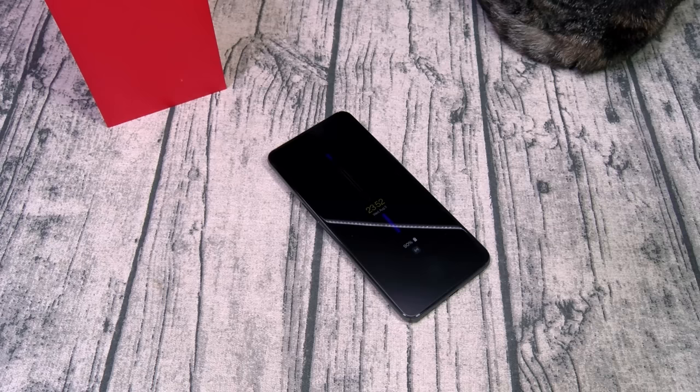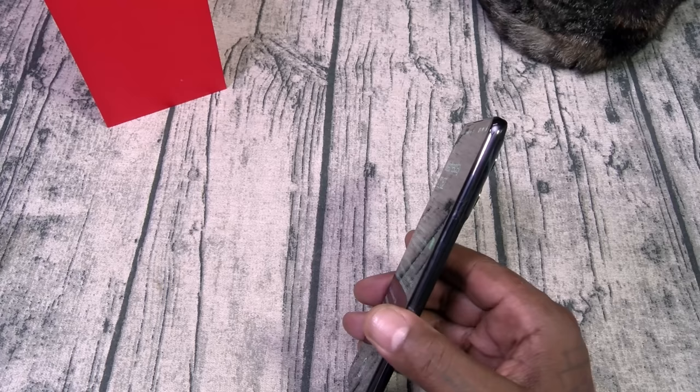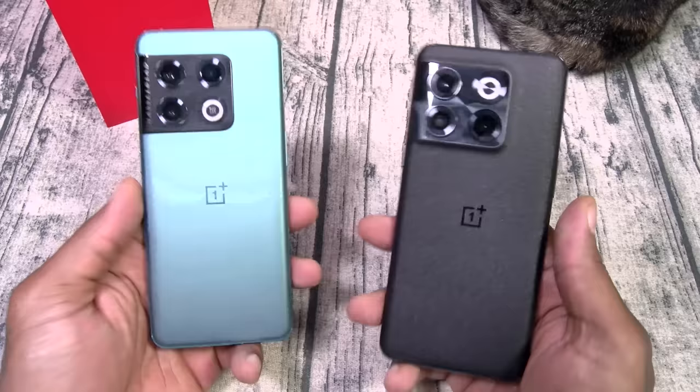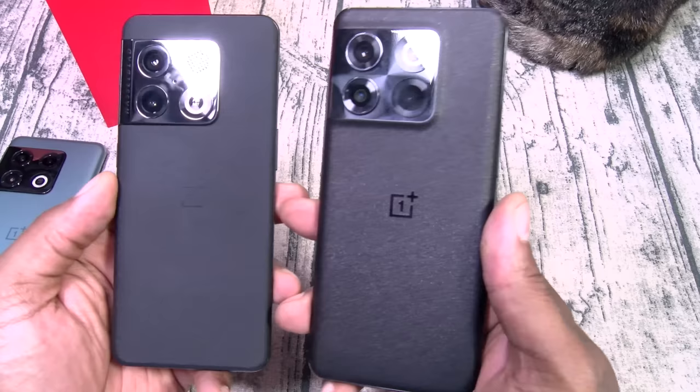Next, the plastic frame. Now, it's not really a big deal. But when you hold the OnePlus 10 Pro and the 10T, even though the 10T kind of feels a little bit heavier, the 10 Pro definitely has a better feel to it. Again, I'm not going to really knock them too much because you are saving some money, and I do want to mention one thing. If you got a black 10 Pro, the black 10T actually looks better. You see the back of this kind of has that satin feel to it. It looks better than the 10 Pro.